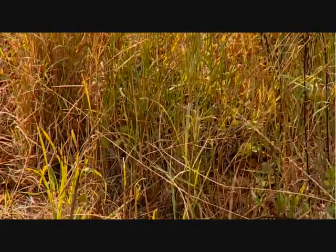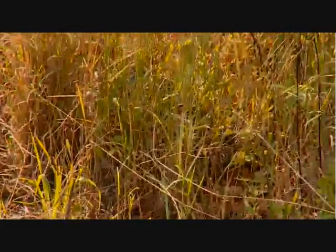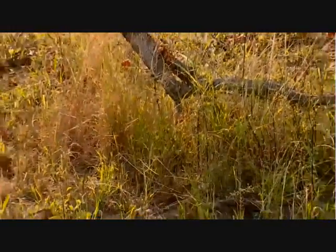I think he's got into the shade. Okay, well, let's go see if we can find some leopards.